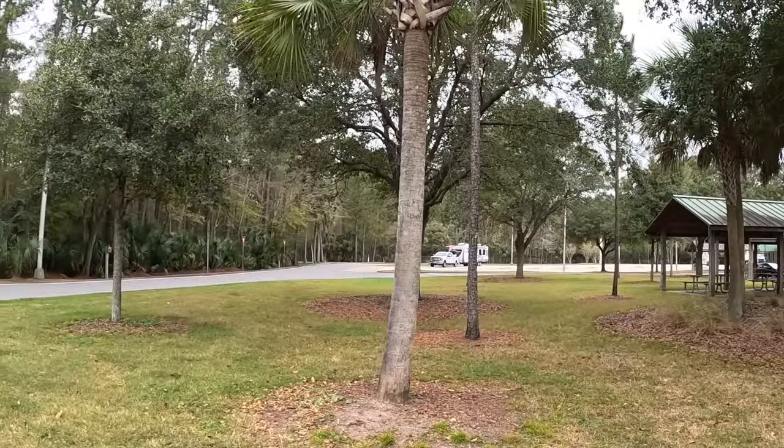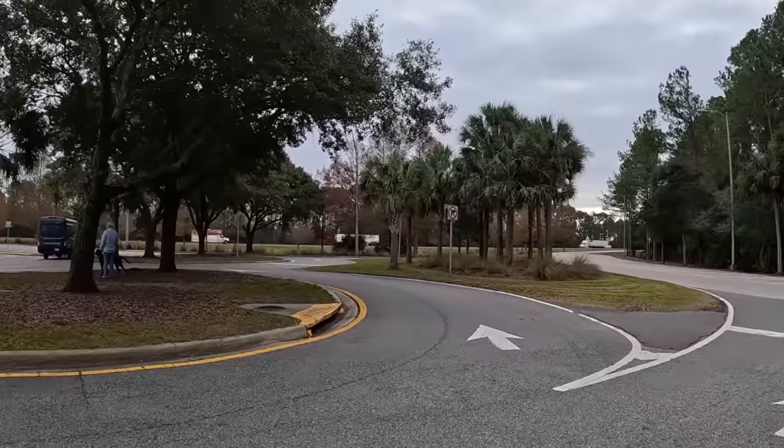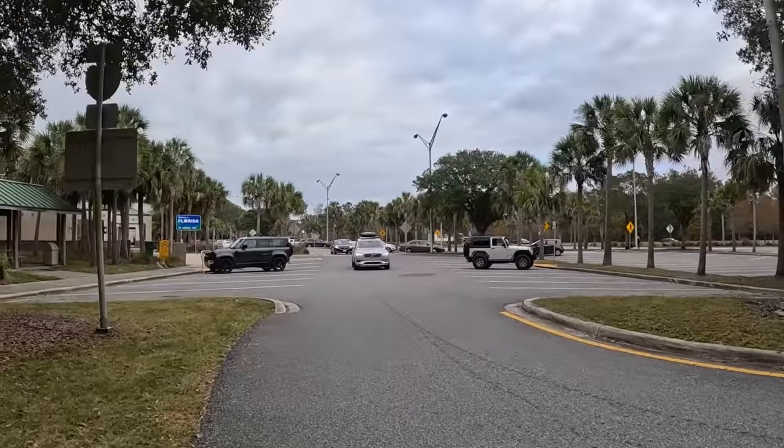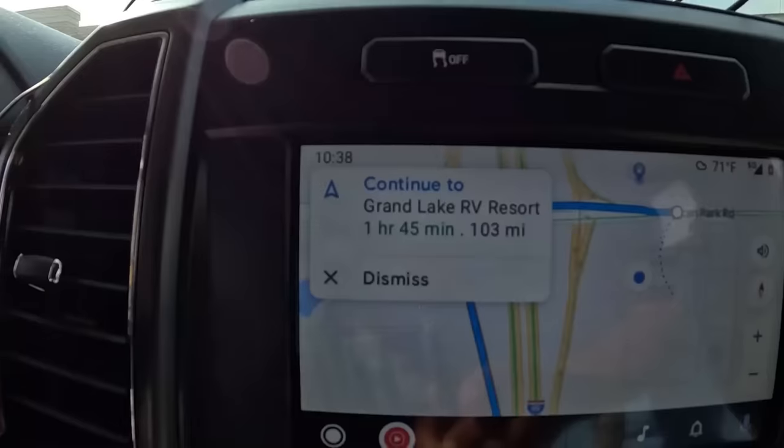So look at it. This is the welcome center here in Florida. Look at that. Welcome to Florida, the Sunshine State.